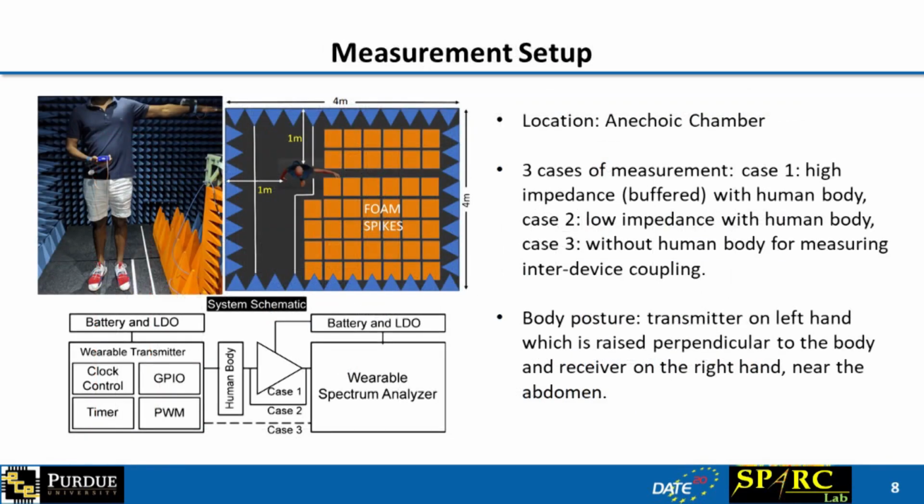Measurements were performed in the anechoic chamber to prevent interference from outside sources and reduce multipath effect at higher frequencies. The measurements were performed in 3 cases. The first case was with a buffer attached to the receiver to simulate a high impedance load. The second case was with the receiver directly coupled to the body, which had an input impedance of 50 ohms to simulate the low impedance setup. And the third case, where the human body was removed from the picture to simulate inter-device coupling of the devices.